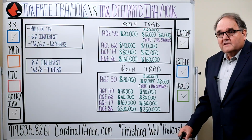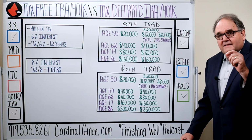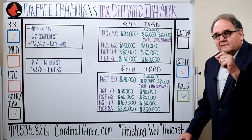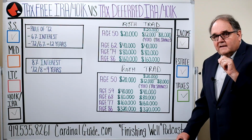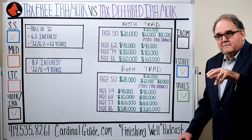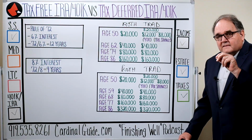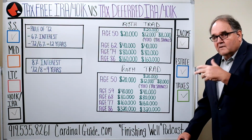So in today's Cardinal lesson, we're going to teach you the difference between tax-free and tax deferred. And they're two very different things. And there's some products, some ways people invest that creates a benefit of a tax deferral. One of those is a traditional IRA.